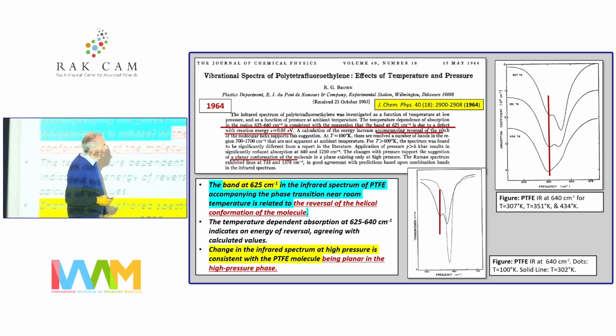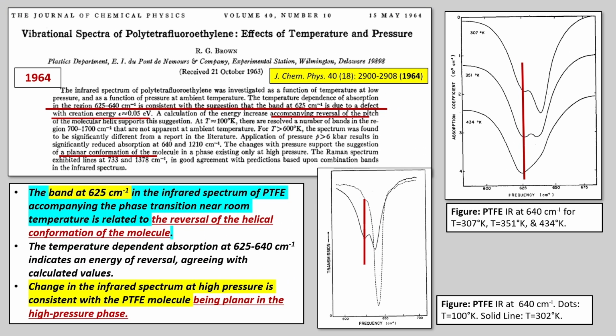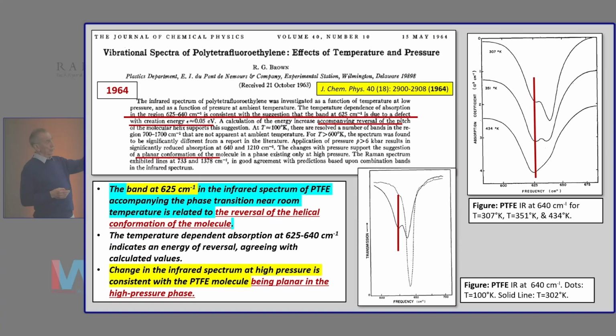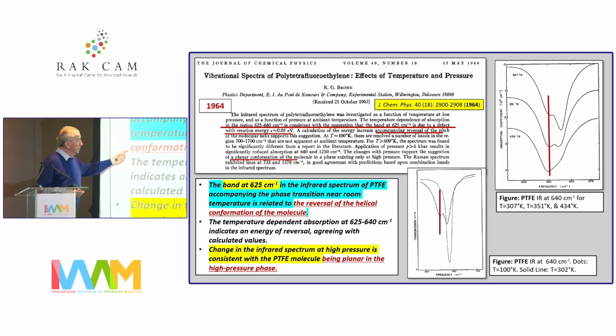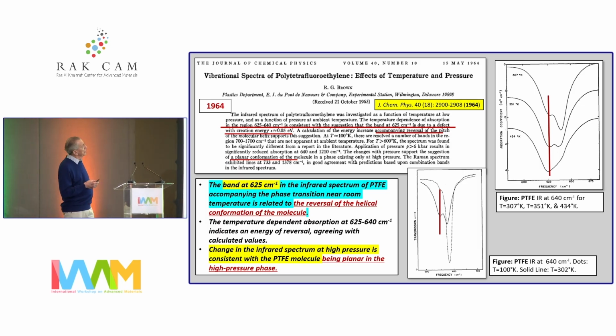And very interestingly, there is a band in this frequency range, the 600 to 800 wave number region, which they identified as being due to a defect. So you have a natural helix. When the polymer forms, there can be defects where the helical twist reverses. So there is a reversal of the helix. And the idea is that this helix reversal can move up and down with very little cost of energy. It stays as a defect, but it can move. So this was an important concept which was used to explain this.